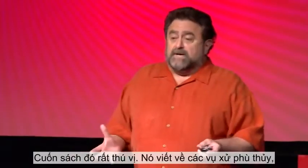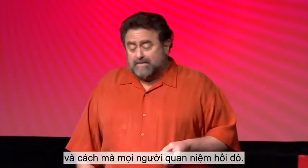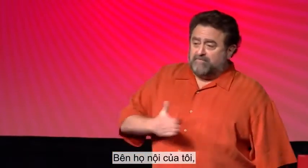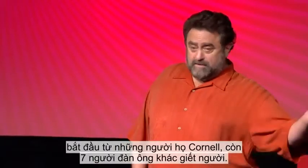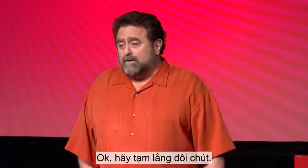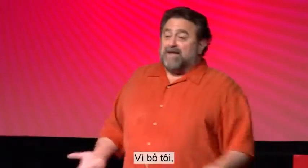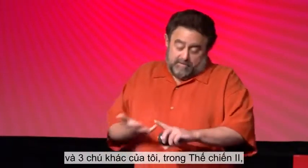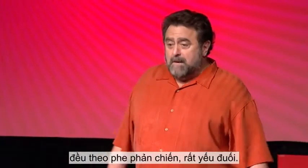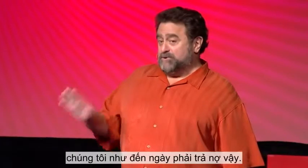The book is very interesting because it's about the witch trials and how people thought back then. But it doesn't stop there. There were seven more men on my father's side, starting then, Cornells, that were all murderers. Now, this gives one a little pause, because my father himself and my three uncles in World War II were all conscientious objectors. They're all pussycats. But every once in a while, Lizzie Borden, like three times a century, and we're kind of due.